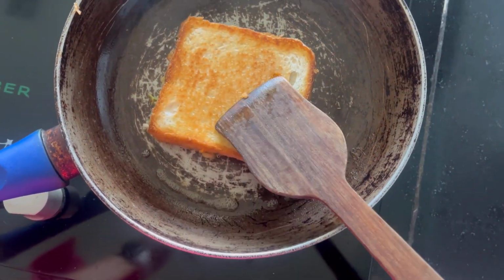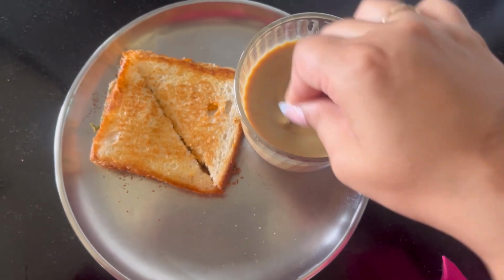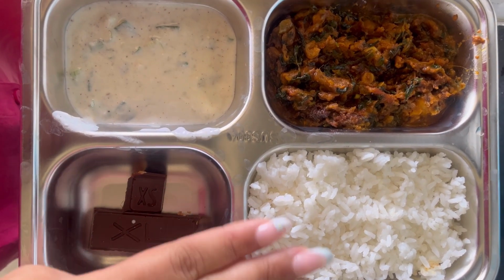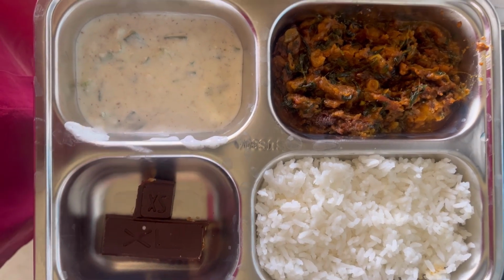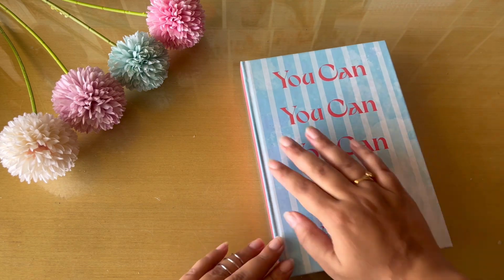I'm starting off by making some sandwich and coffee. This was for breakfast and then I packed my lunch for work. I was taking some raita, some aloo palak saag, some rice and dark chocolate. Wholesome lunch.